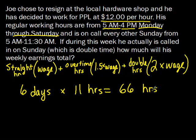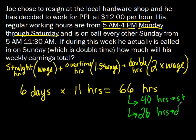Through this, we said that our straight time hours was the first 40 hours that they worked. So we took 66 hours, we'd have 40 hours of straight time, and we'd have an extra 26 hours of overtime.